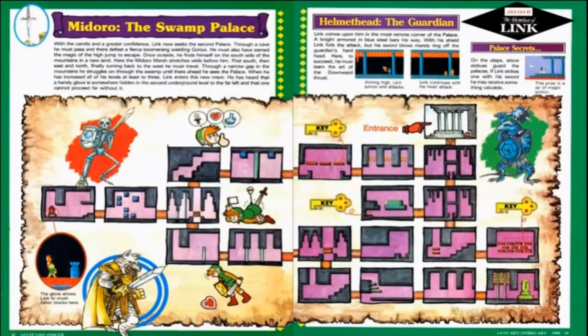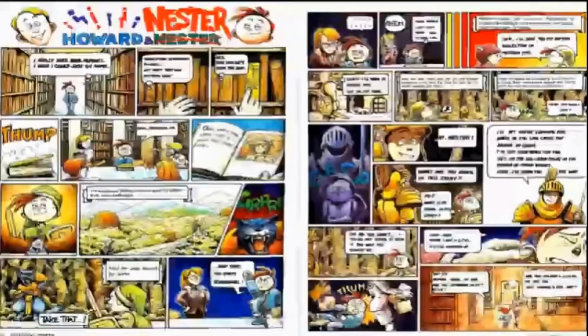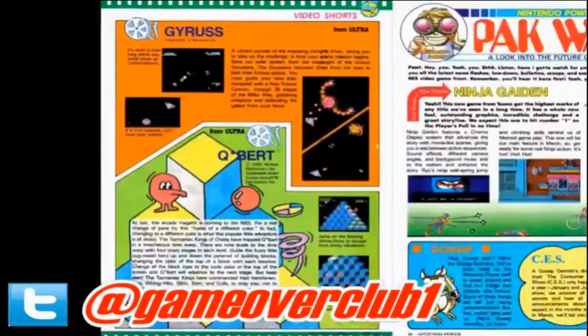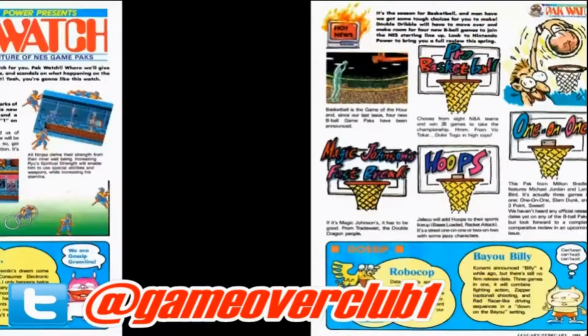Whether it was full-color maps, cheat codes, specific help, or comics, Nintendo Power had you covered. I thought it would be fun to take a look back at some of the review scores of our favorite and not-so-favorite games.